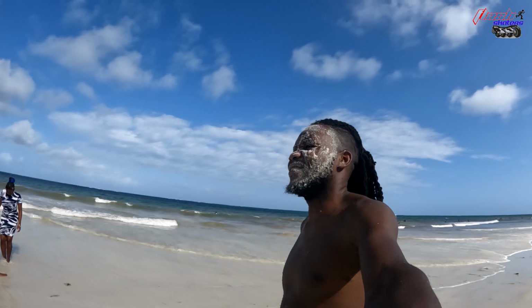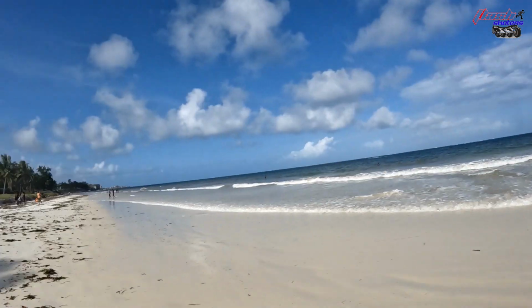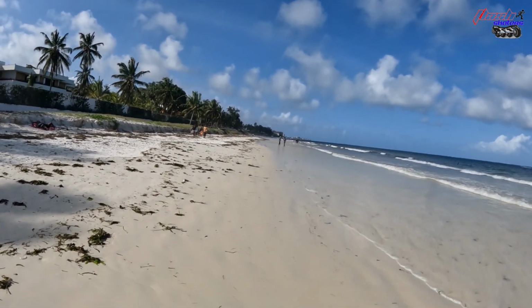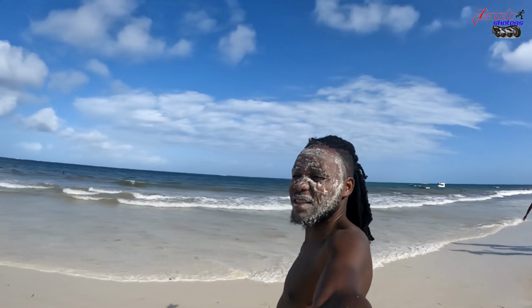Yeah. I think that's the end of the road. I don't want to go to the other side, so I think I will go back. This side is more calm and it's much better. The other side is crowded and I don't think I like that. But yeah, this is it.